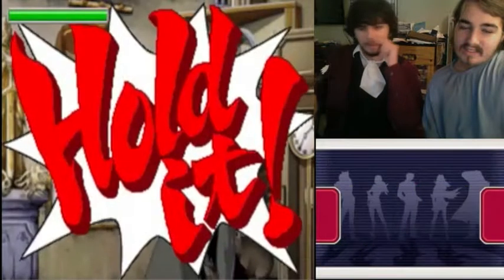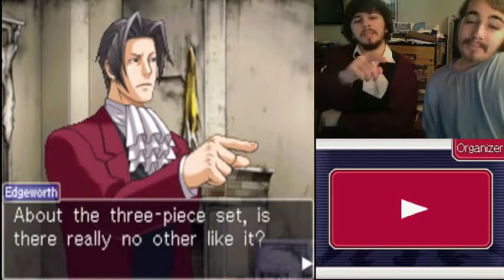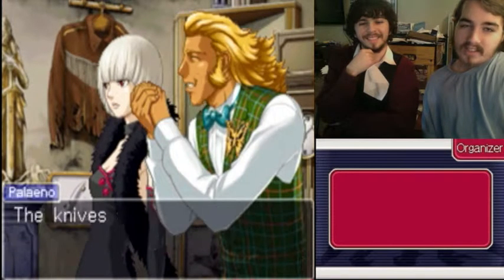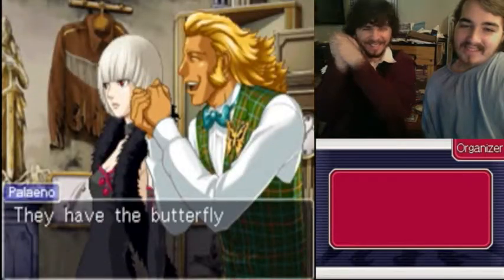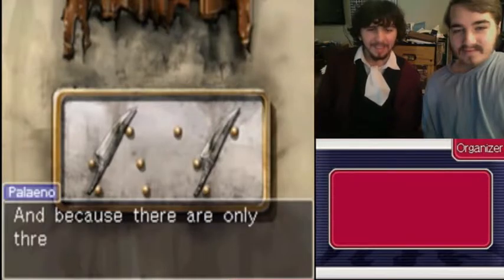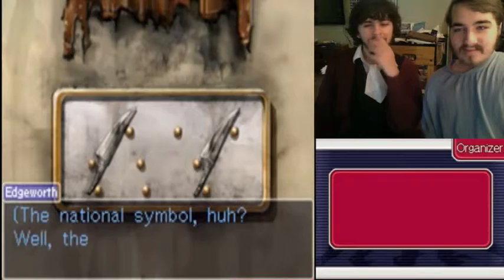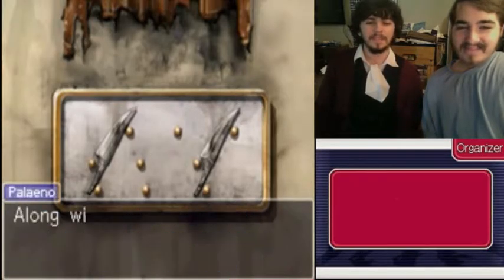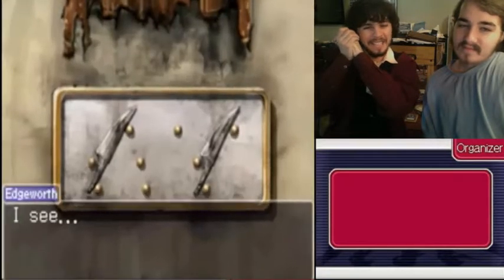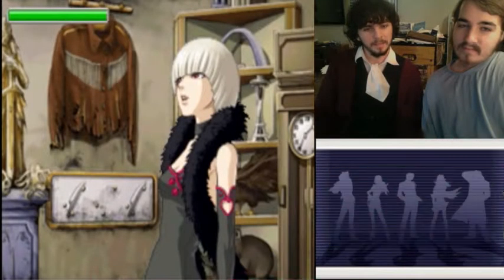This also could be important. Hold it! The knife is the drawer to talk about here. About the three-piece set, is there really no other like it? Let's ask Ambassador Pileno for more details, shall we? Great. The knives are indeed special. They have the butterfly, the symbol of the Republic of Blah, engraved on them. And because there are only three of them in the world, they are very, very valuable. The national symbol, huh? Well, the knives are covered by the butterfly design. Along with the Alabastian set, our respective countries only have three knives each. I see. Are you satisfied now? If so, let's continue.